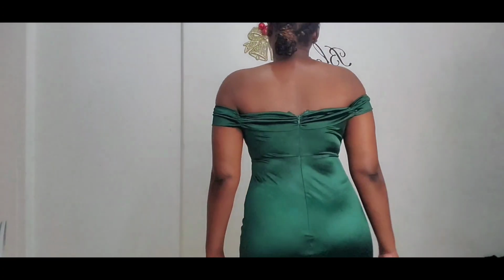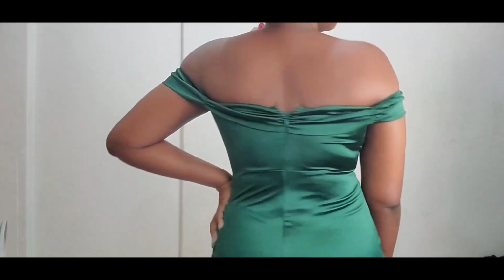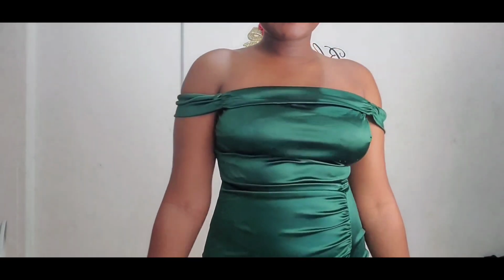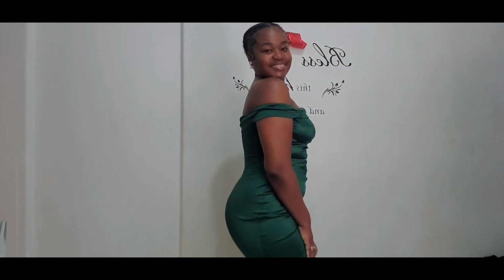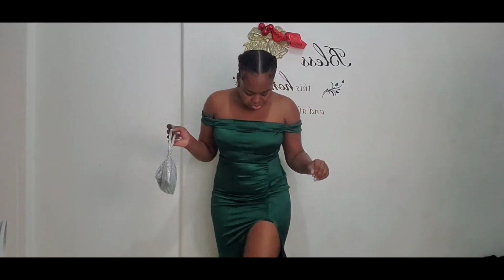The neckline slash sleeve, because I feel like it just merged into each other. So it's an off the shoulder dress, and the neckline is of course straight, but if you're gonna be holding up your hands or doing too much, I would not recommend this dress, because when you hold up your hand, the little flap at the front rides up and flies up.